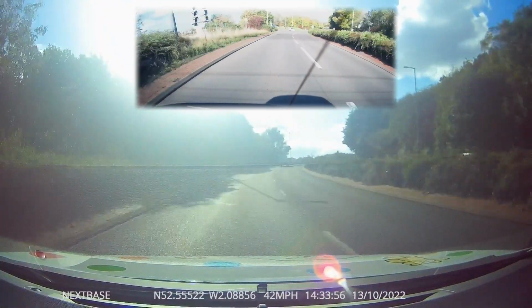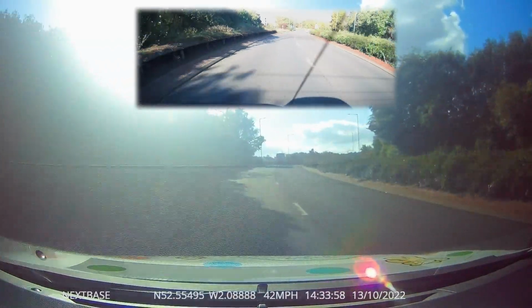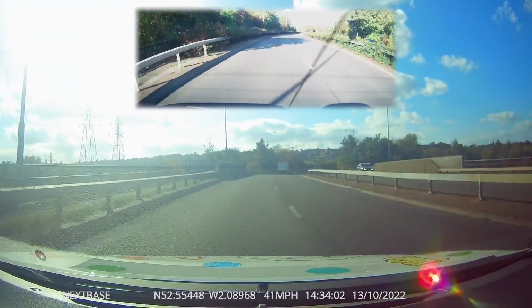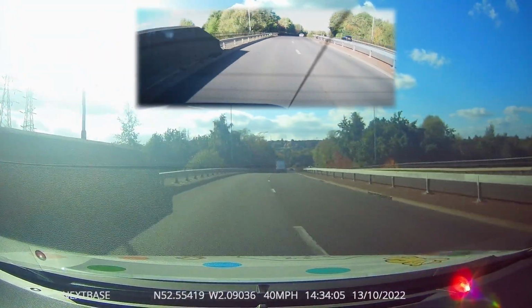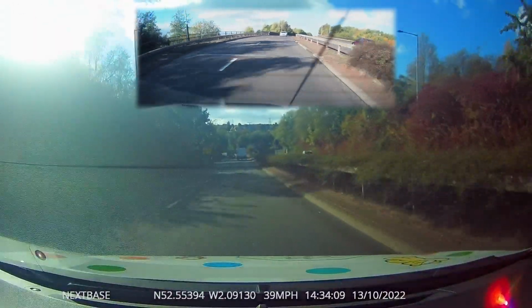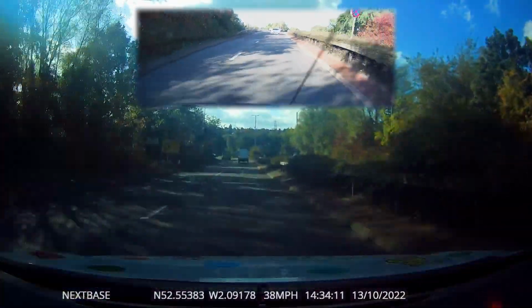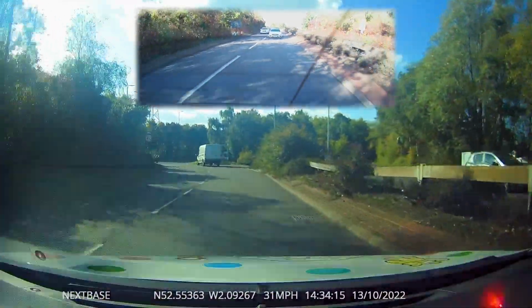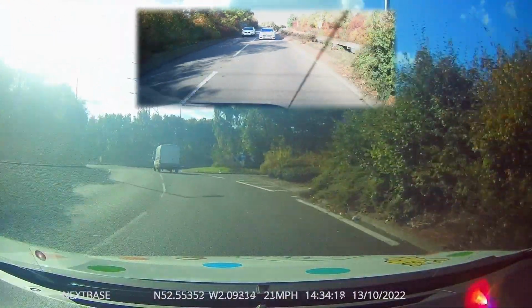Well, I could go in the left lane, exit to the left lane and then do a lane change, but I've got a reason to use the right lane. So let's get in there. I'll approach this roundabout in the right lane. I will exit to the right lane, and then I'm already set up for the right turn at the traffic lights.